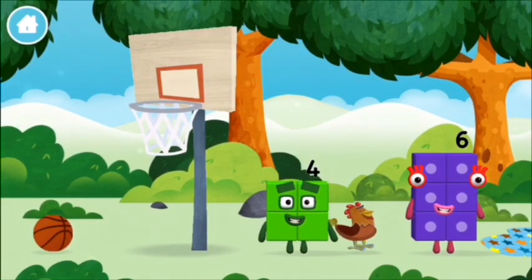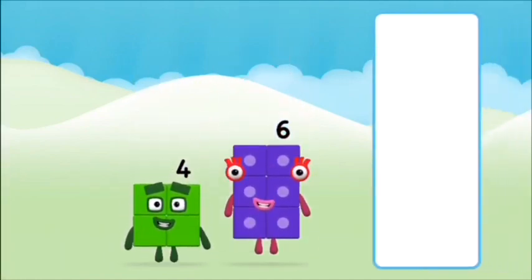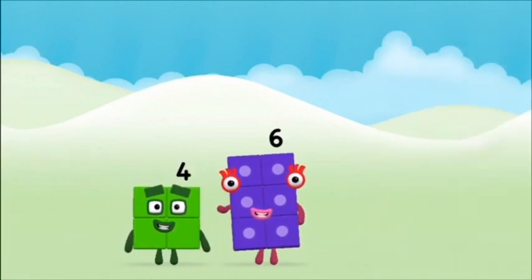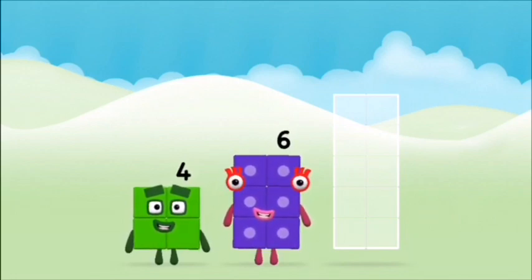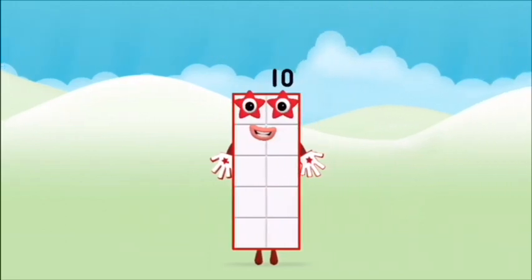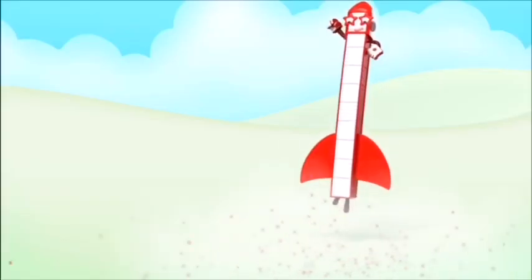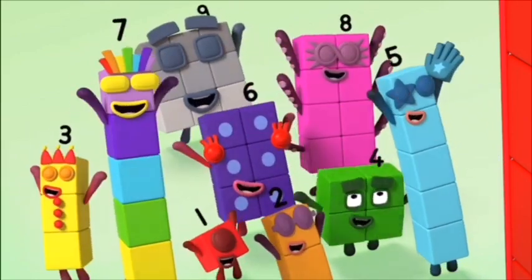Which number block did you find? What number block can you make by adding these two together? That's the correct answer! Add the number blocks together! Six plus four equals 10. Well done. You made number block 10. 1, 2, 3, 4, 5, 6, 7, 8, 9, 10. Yay! Hooray!